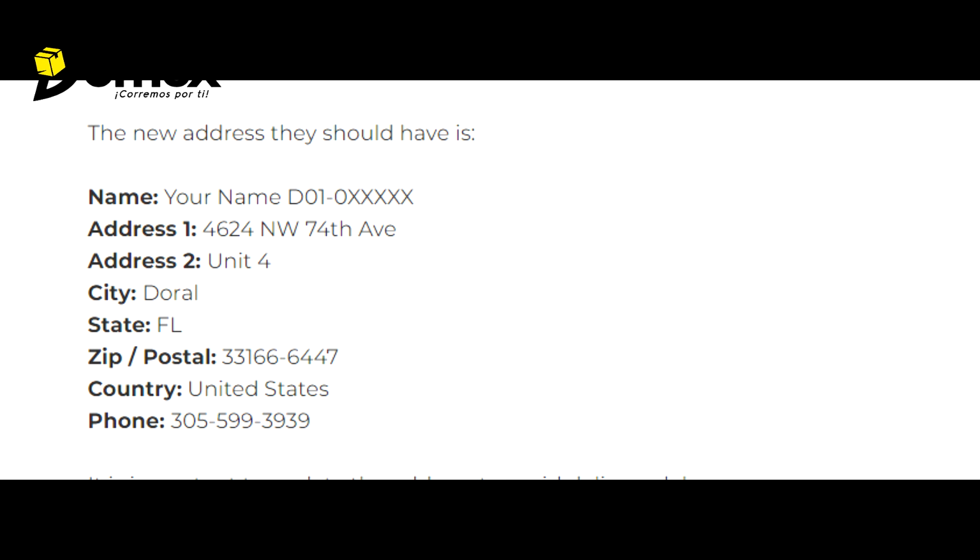So let's talk about the next one, and it's Domex. And Domex is the first one I seen when I arrived here in Santo Domingo. That was the first one I went into. And when I went into it, to me, their prices were higher at the time than TPAC. So I decided to go with TPAC, but Domex is also a good one. And as with the last two, Domex is also located in Doral, Florida. And as you can see, they all have the same type of mailing structure, your name. Then with this one, it's a D for Domex 01-0, and then the last 5 digits or characters will be your unique identifier.